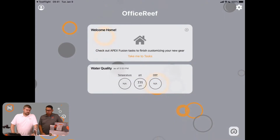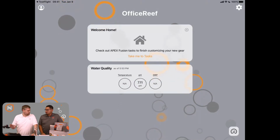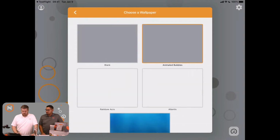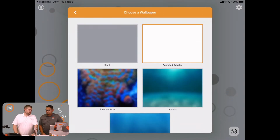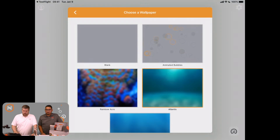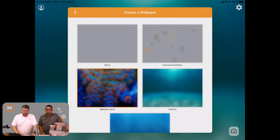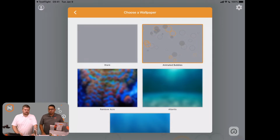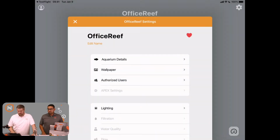So first off, this is Apex Fusion, the Beta UI dashboard. I do want to show off a couple of new things because I think they're super cool. We have a new wallpaper feature. I have chosen animated bubbles. You can use a blue background, or a macro coral shot if you wanted, but I like the animated bubbles. It's much better than the straight up Neptune gray. Most of us have been using the bubbles, so it's a great new feature.